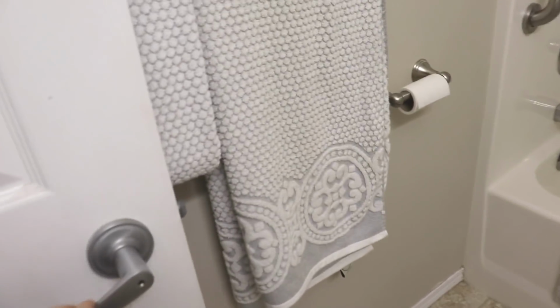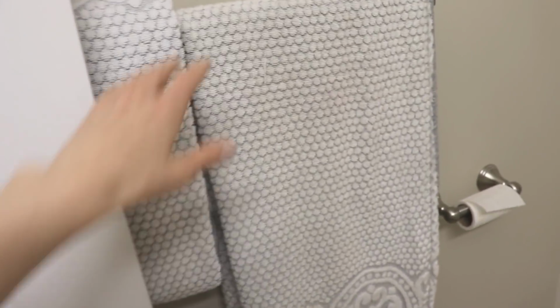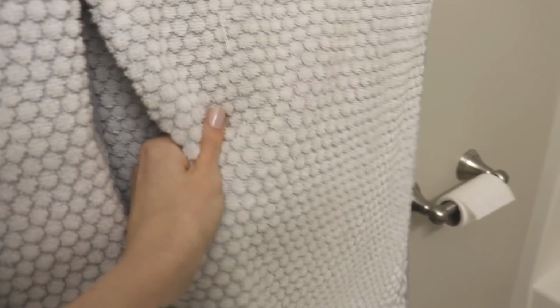So to the left, I do have my towels, which are the same towels I had last time. I absolutely love these towels. They're very plush and very luxurious feeling. And the shower area is pretty much the same. The only thing that's different is some of the shampoos and conditioners are probably different.